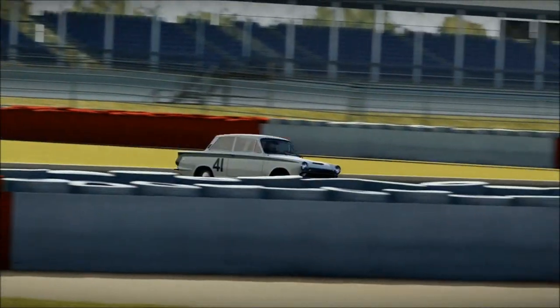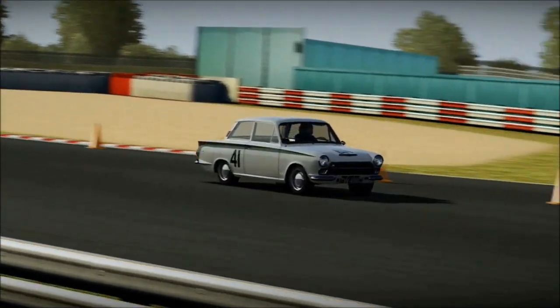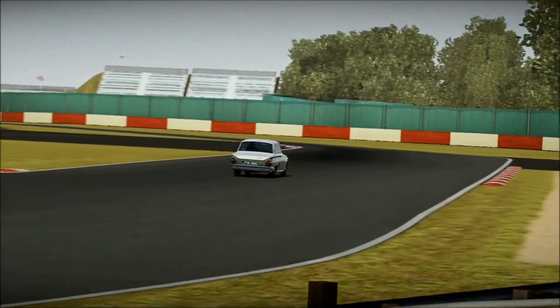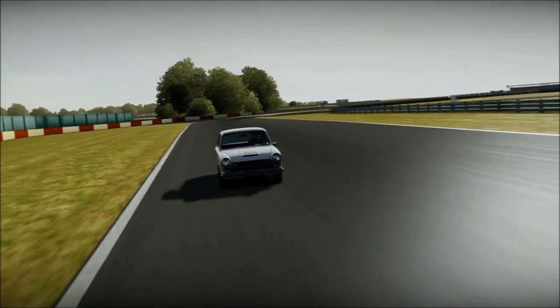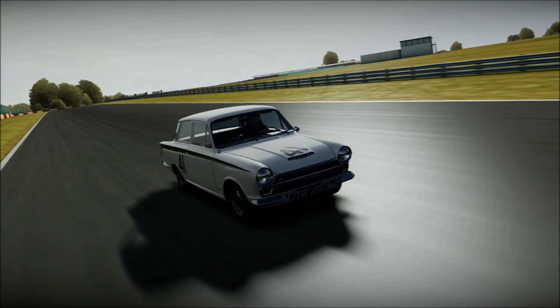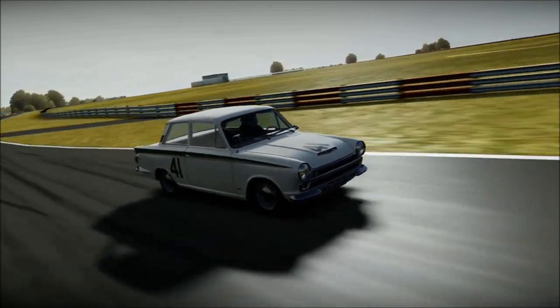He was racing against Camaros, Minis, Mustangs, everything from continental Europe, everything from America as well. And he finished 5th overall, doing quite well in the old Lotus Cortina. Obviously his one was a bit more tuned up than this one, but it still feels the same. I reckon half of this video should be in sepia tone.